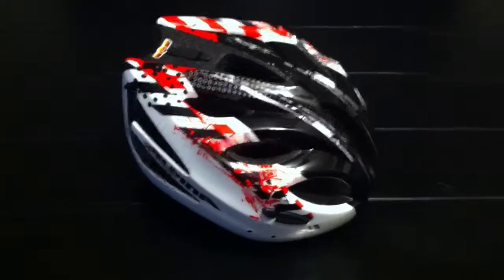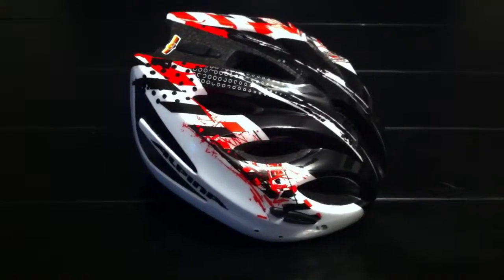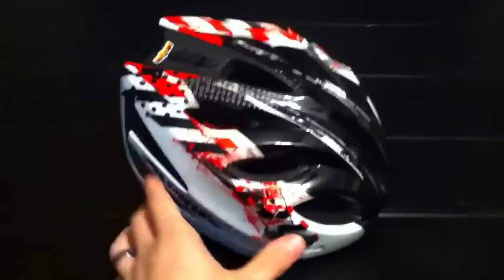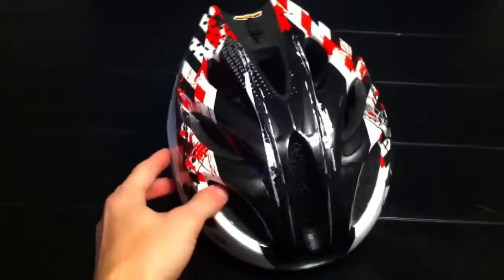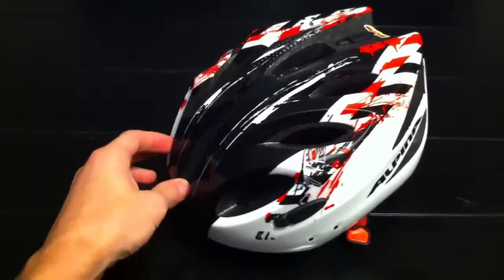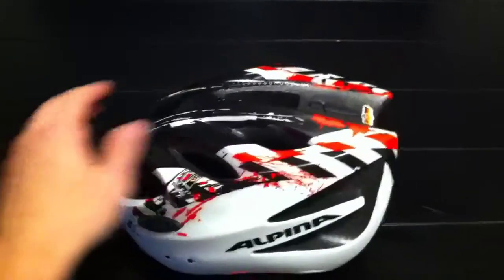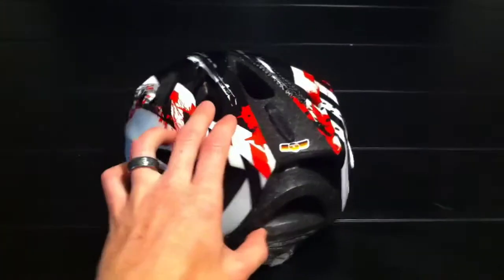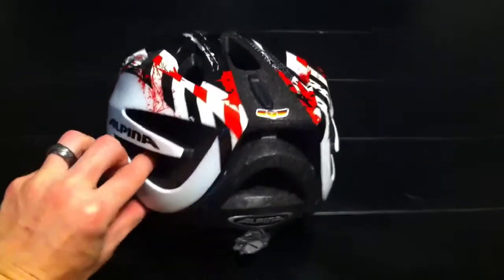Obviously, as you can see by the picture, it is a helmet. It's a brand called Alpina, which I am not real familiar with. One of the cool things you can see about this helmet, obviously it's got a lot of venting, it's got a little bug netting in the front, but more importantly, this, believe it or not, is a child's helmet. Yes, that is right. It is a kid's helmet.